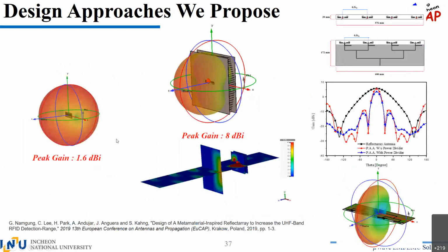And we also tested the metasurface, which is a kind of reflector array for UHF. Before us, most of the metamaterials, especially reflector arrays or transmit arrays, were used at the Ku band or Ka band, such as 28 gigahertz or around 20 gigahertz. But we wanted to test whether the metasurface can work even at UHF. So we could increase the gain. Well, you can see the small antenna.